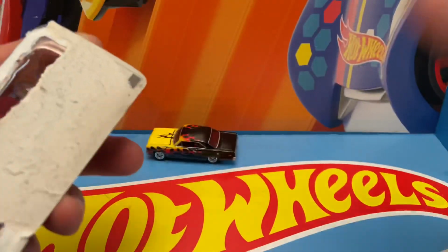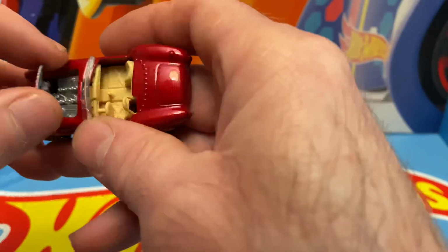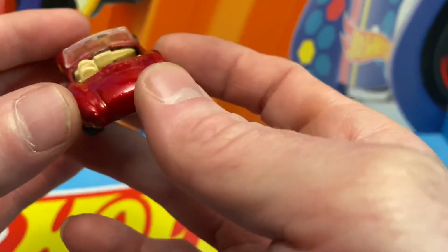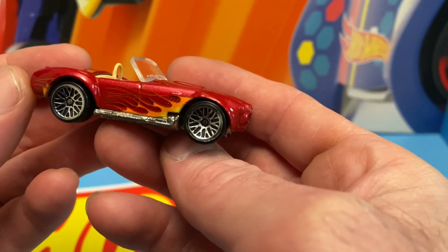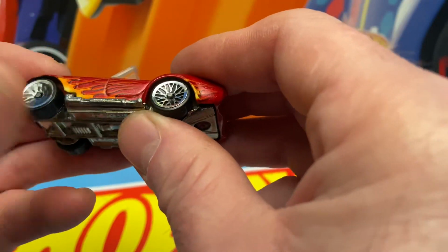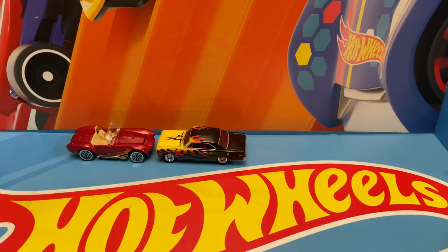It's Cobra. This Cobra's got flames. Yep. Pretty orange flames on that red metal flake. Very nice. Looks fast. Got the lace rims. Ooh, that one's got some resonance. This one may go the speed shot. It's gonna be a sacrifice every once in a while.